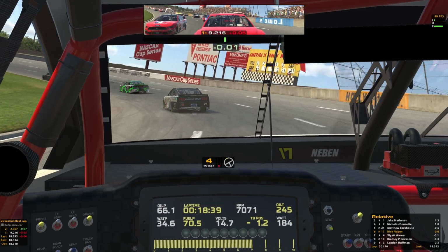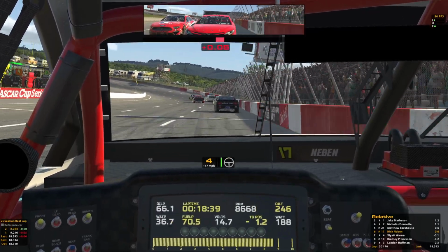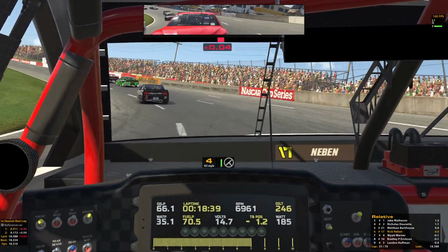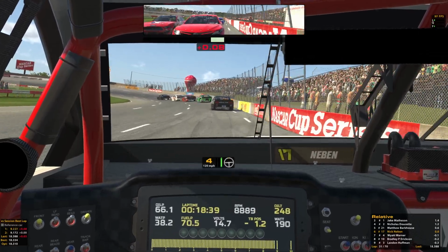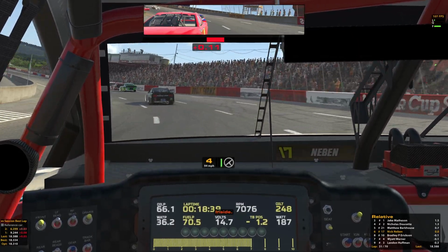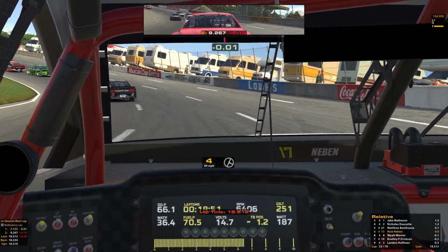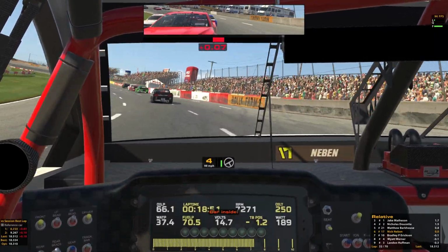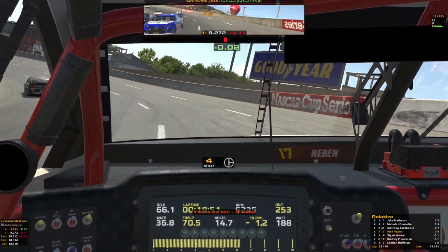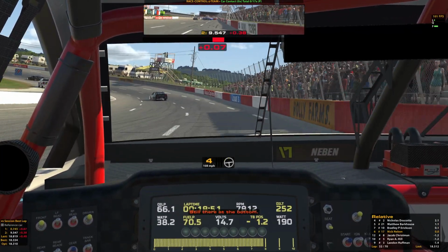Jammed the field up behind me, but making this middle line work on a few people. 18.389. Inside. And we just got sent. Up top, 3 wide. Hold your line. Right side. 2 wide. And he spun himself and wrecked the field. Still there at bottom. Clear.